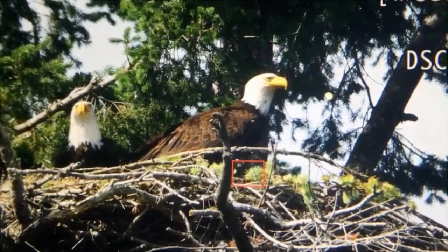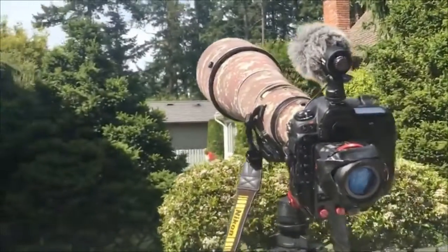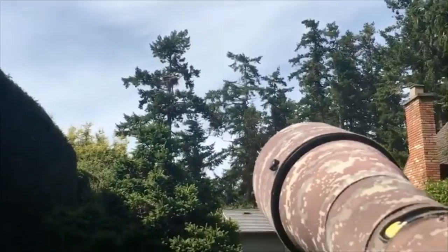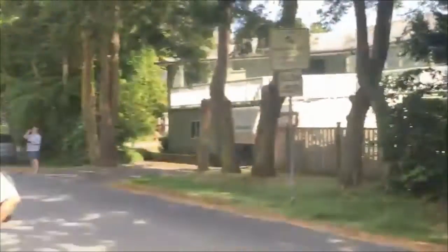So I'll just show you the setup here quickly. One second, so you can see what it looks like. So there's my camera. Okay, it's pointing straight. Where's the nest located? This is in Sydney. That's Sydney. Okay, it's all over the news, by the way. There's my friend David Hancock, the eagle expert, and you can see there are a lot of curious people around here.